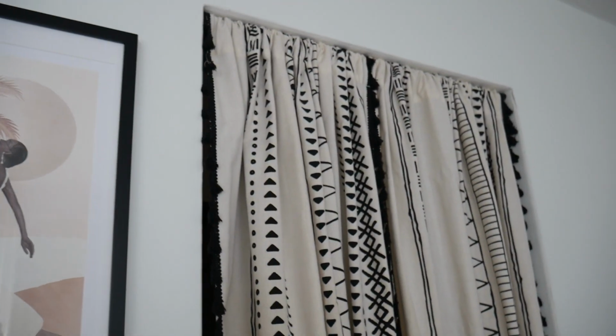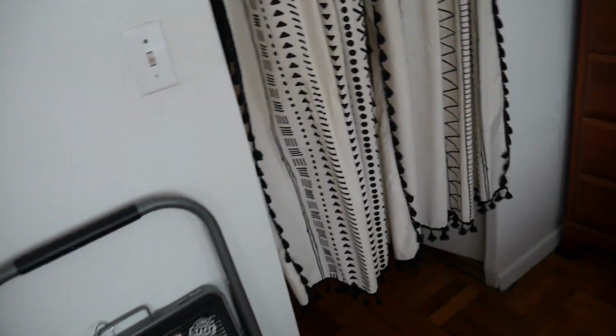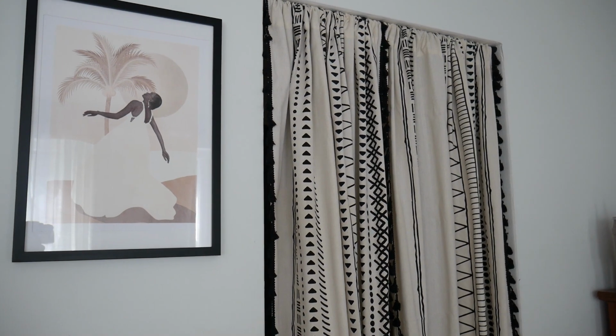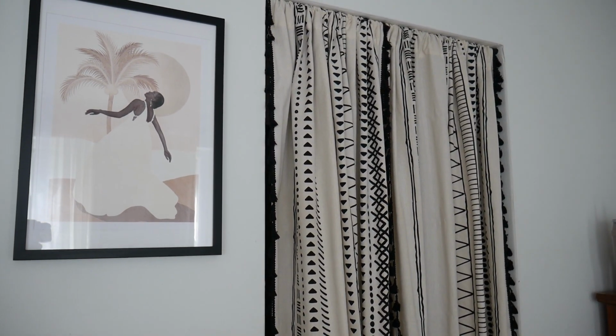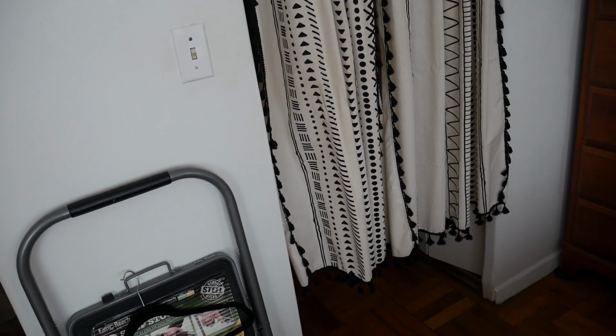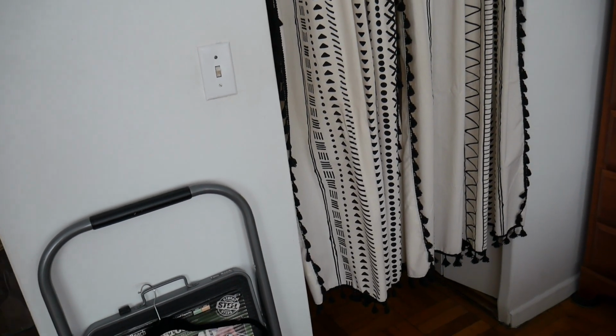Yeah, simple hacks like this create division in my space. It's hard to imagine this without having a curtain up, because it would just be like, oh, you just walk right into the closet and bathroom area. It stopped bothering me that it didn't go down to the floor because I just don't care. It's function over aesthetics.